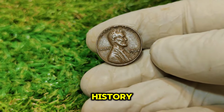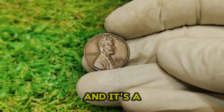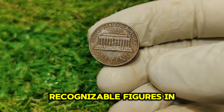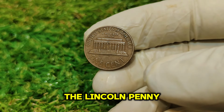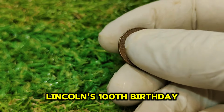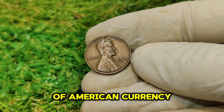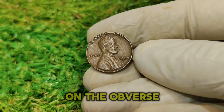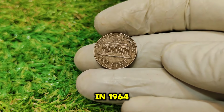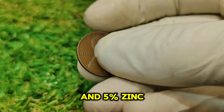Let's start with some history. The 1964 Lincoln penny was minted in Denver, and it's a part of the series that features Abraham Lincoln, one of the most recognizable figures in American history. The Lincoln penny was first introduced in 1909 to commemorate Lincoln's 100th birthday. By 1964, the design was already a staple of American currency, featuring Lincoln's profile on the obverse and the Lincoln Memorial on the reverse. In 1964, the penny was made from a composition of 95% copper and 5% zinc.